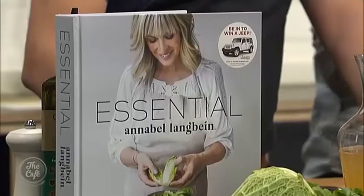And in the kitchen this morning, Annabel Langbein is here. Welcome. Thank you, Mike. It is so good. Yeah, so good to have you here. Congratulations on your latest book, Essential. It is brilliant. You can get your muscles going on it. It's so heavy. No, Mel raves about it all the time. Oh, she does. Great. She loves it.